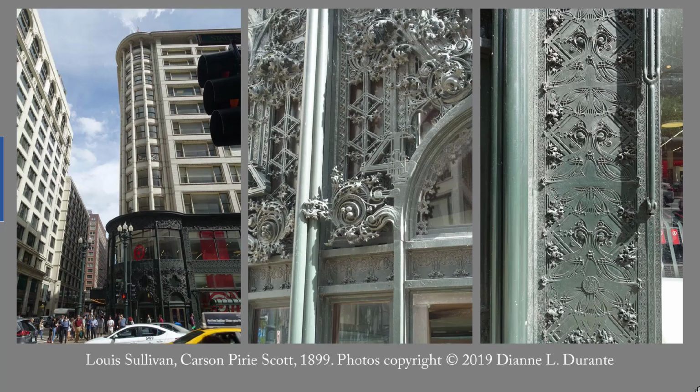Moving on to architecture, there are 2 works tied for first. This is Louis Sullivan's Carson Pirie Scott Building, finished in 1899. Located at 1 South State Street, Chicago, this building is notable for its use of steel framing, for the first use of the huge windows we associate with department stores, and for the exuberant decoration, which is based on plant motifs but goes gorgeously beyond them.